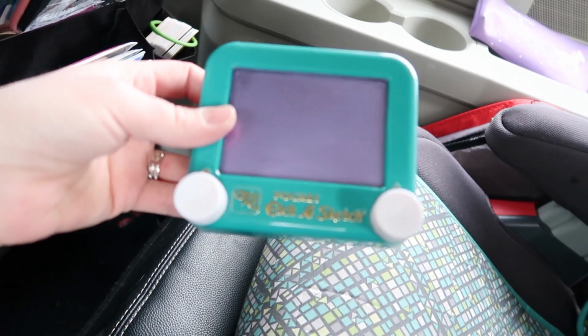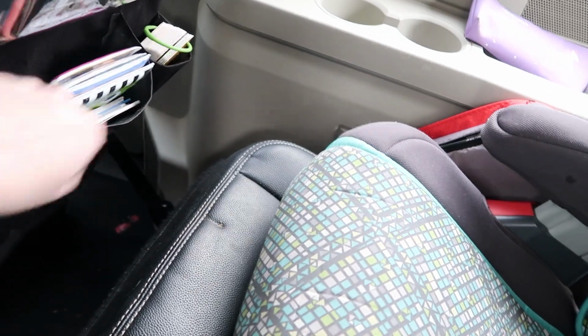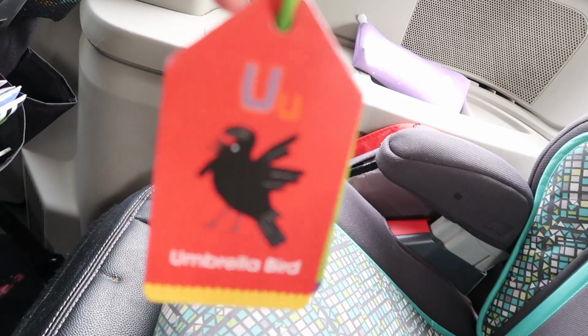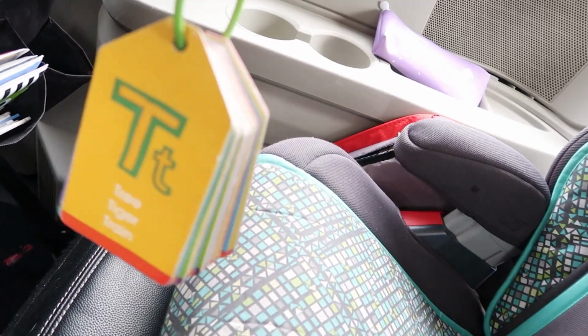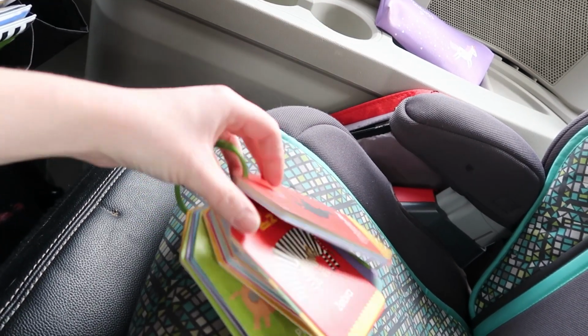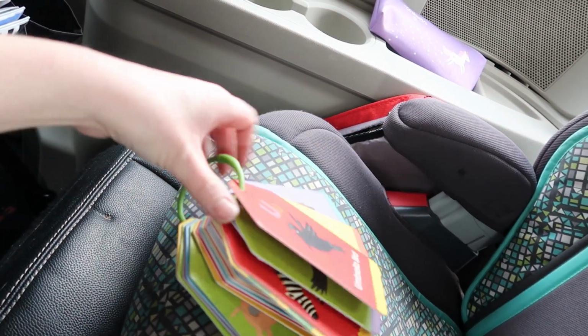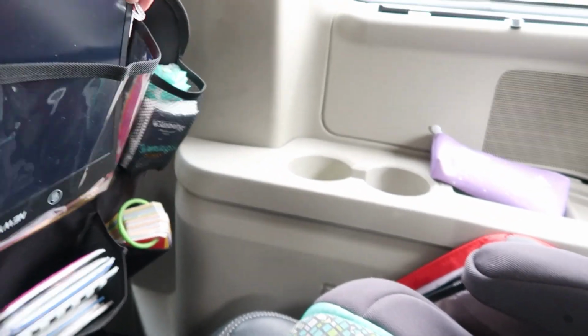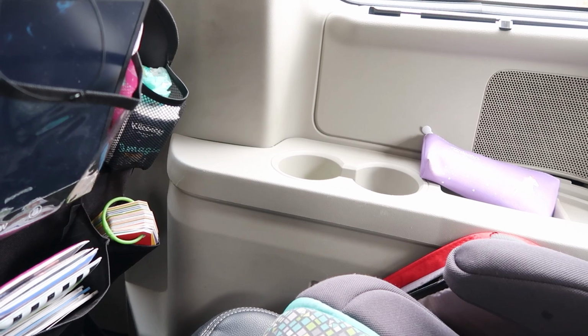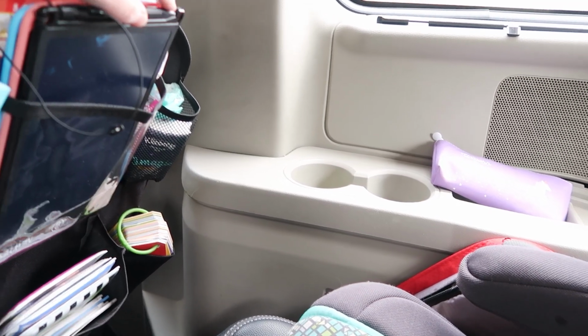And then I have a little mini Etch-a-Sketch. I'm sure I got it at a garage sale. And then my 4-year-old and my 1-year-old enjoy these little alphabet ABC animal cards. So I have those in there as well. And then over here, I just keep a couple packs of Kleenexes. So if any of the girls in the back need Kleenexes, my 7-year-old can get it for them.